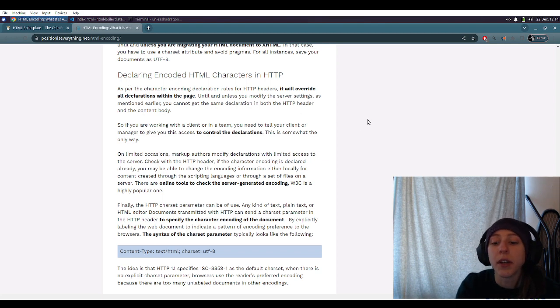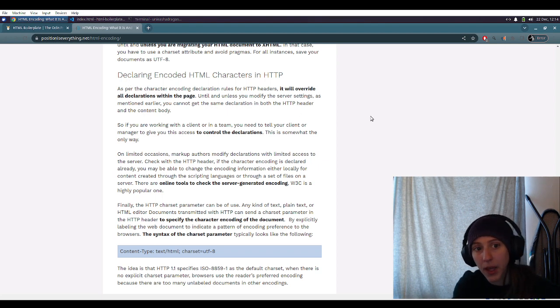Declaring and encoding HTML characters in HTTP. As per the character encoding declaration rules for HTTP headers, it will override the declaration within the page. Until and unless you modify the server settings, as mentioned earlier, you cannot get the same declaration in both the HTTP header and the content body. So if you are working with a client or in a team, you need to tell your client or manager to give you this access to control the declarations. This is somewhat the only way.